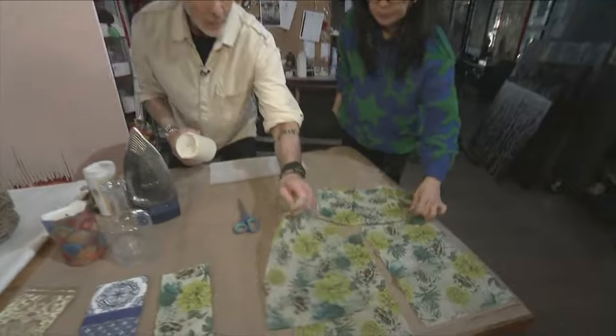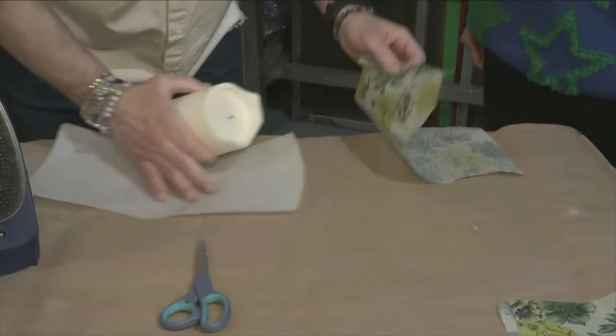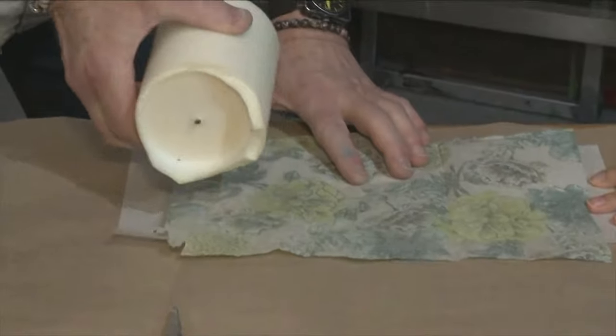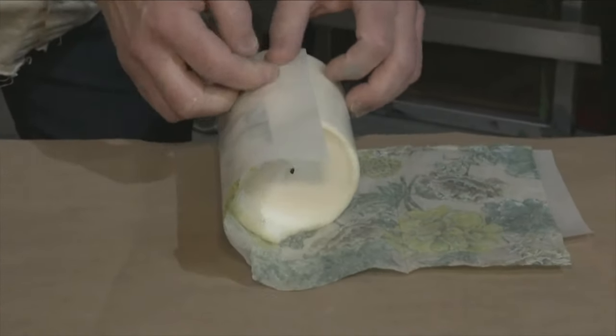We are going to get one of our sheets here. Okay, we're going to lay this down. Here we have parchment paper. Right. Not wax paper, parchment. So we're going to lay this down, put our candle here, and line it up. This is the one where we've removed the two other layers.